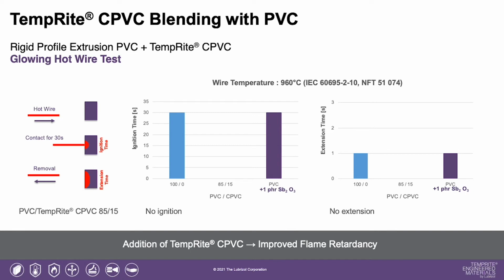We conducted this test on a PVC TempRite CPVC blend in the ratio of 85-15 compared to 100% PVC and 100% PVC containing antimony trioxide as a flame retardant additive.